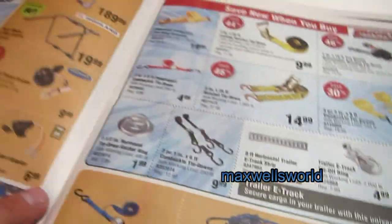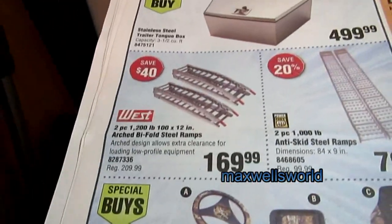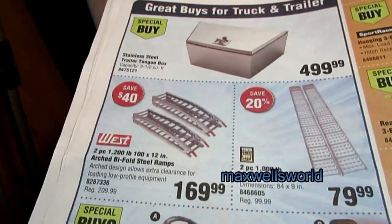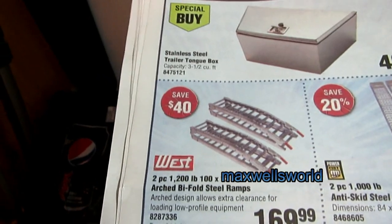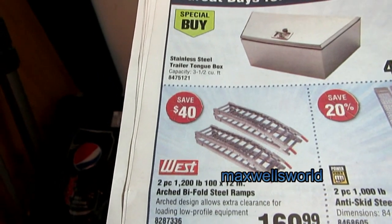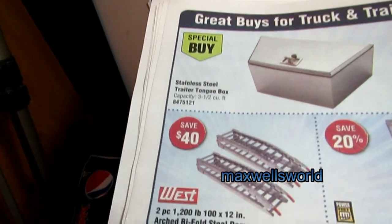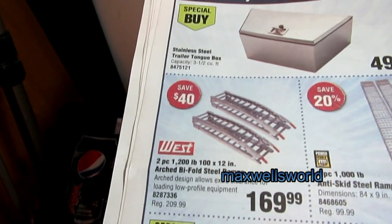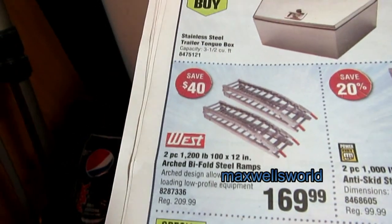Turn the page, of course, again. You get into your quad ramps or rototiller ramps, whatever you want to call them or use them for ramps. This one here is a 2-piece, 1,200-pound arch bifold steel ramp, so they're not light-duty aluminum, they're steel. And they're on for $169.99. Regular price is $209.99.